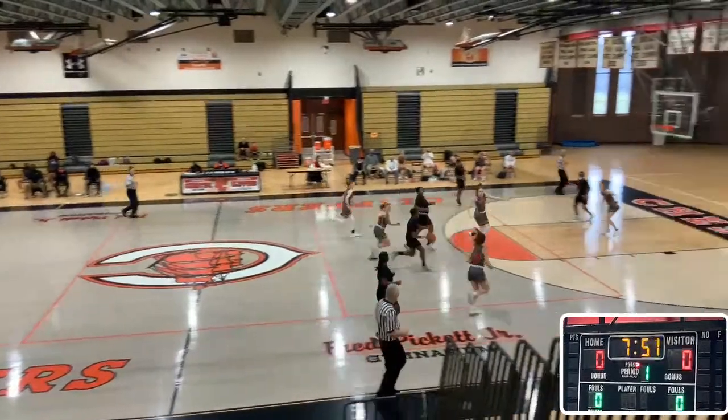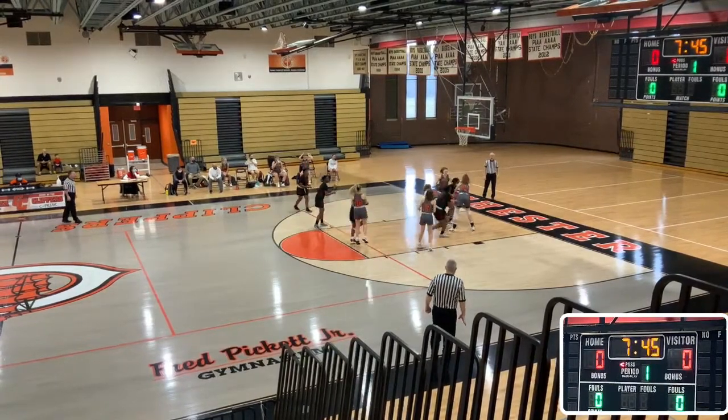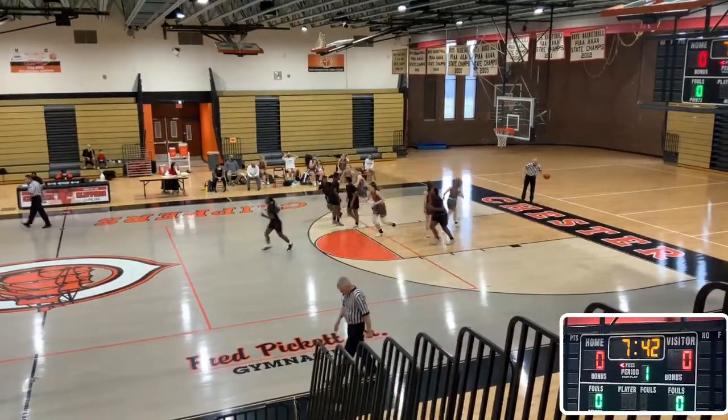Bose is going down the court. Bose wearing a different number today. She's wearing 15. Rebound for Chester. And we got a 3-second violation on the Lady Clippers to start us off.